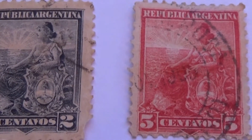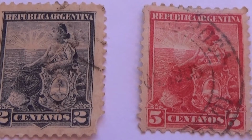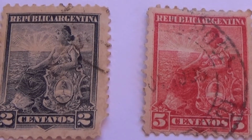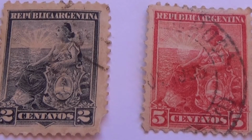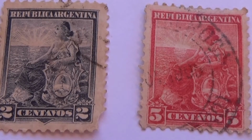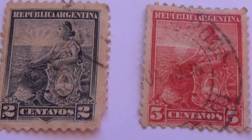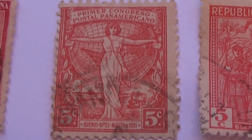Alright, now these two. One's a 2 and one's a 5. I believe the 2 be considered rare. It's hard to find some of these old ones. Not something you come by every day. But if you find some of the old stamp collector albums, you're apt to find one if you're lucky. But here I got a 2 and a 5. Really cool. Okay, then we have this 5 here.